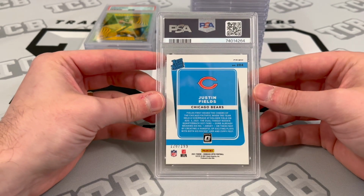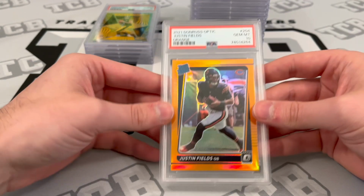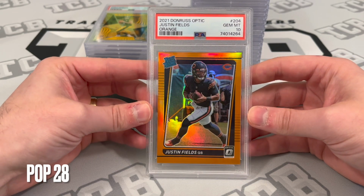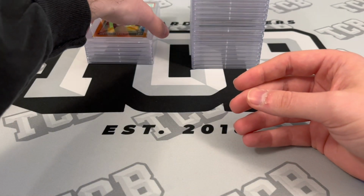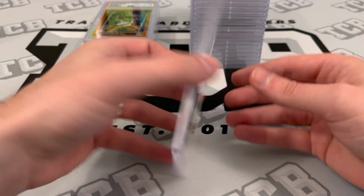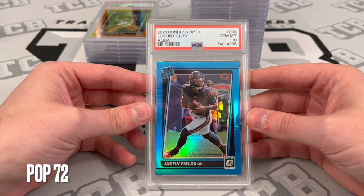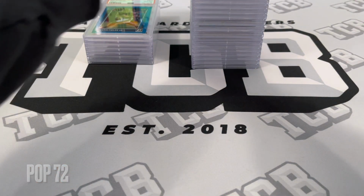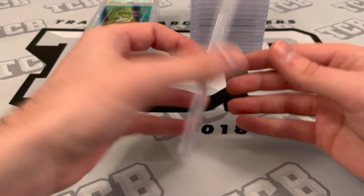Justin Fields. I believe this is the orange out of 199. PSA 10. Oh, my goodness. What a grade. Oh, this is a great start. Justin Fields out of 299. PSA 10 Aqua. Let's go. That is sick.